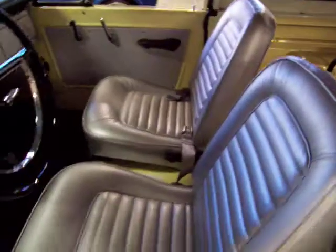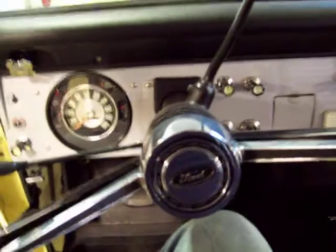Now this thing's got almost all of the correct original '66 components, although the bumpers, I believe, are a newer style, the '67 and up. Those were changed out at some point. But I want to let you hear this baby start up and running. It fires right up.